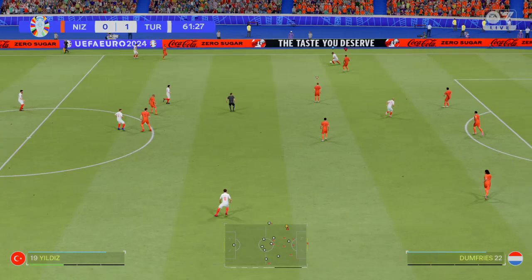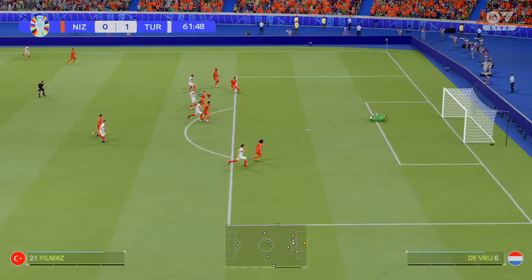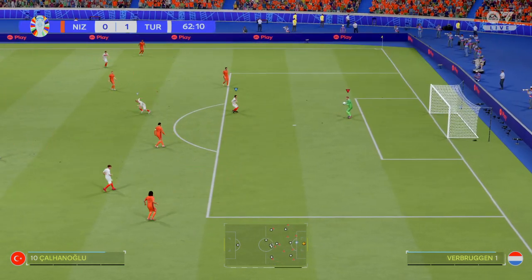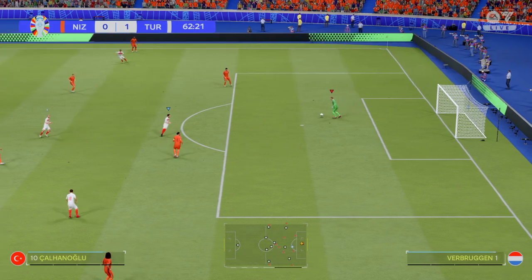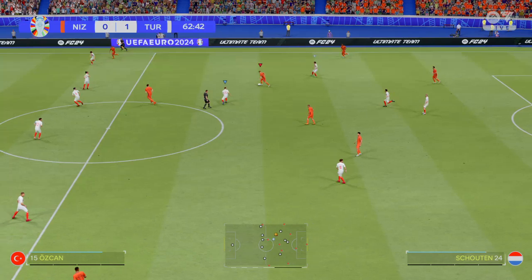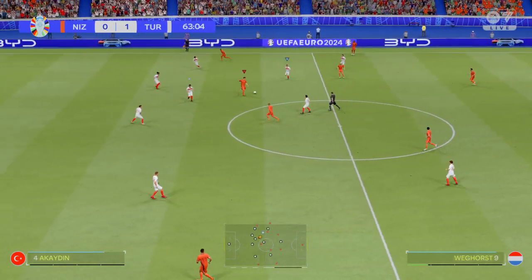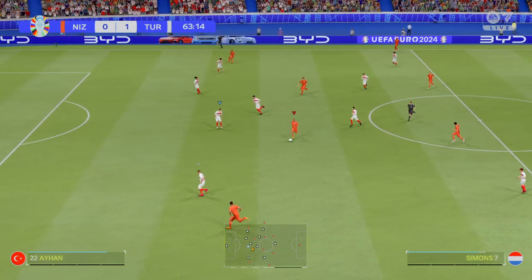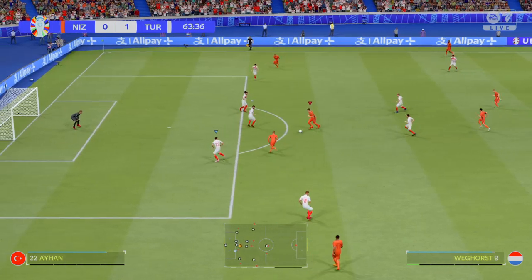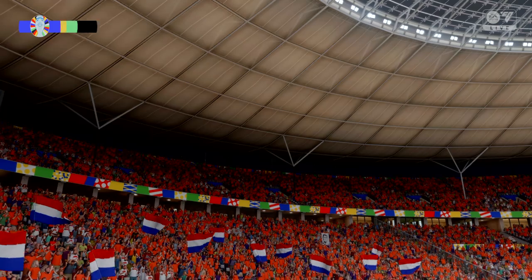Depay. Now this could be productive. Might still be able to do a bit of damage. An example of a goalkeeper in top form here. De Vrij. Xavi Simons. Weghorst. A shame that he couldn't find the target from there.